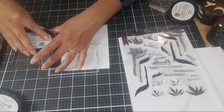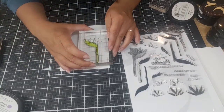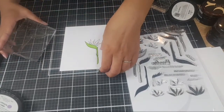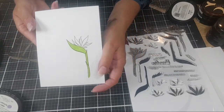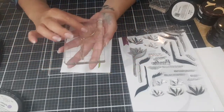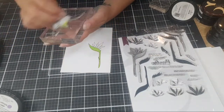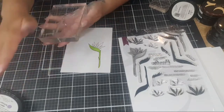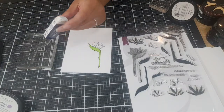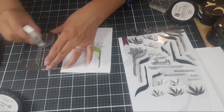Ink that one up, and stamp that into place. I didn't ink it properly. You can see here, oops, that my ink has pooled a little bit. Now, because this is a solid image stamp, it may have got a bit of grime, a bit of grunge on there. What I would do to make that stamp correctly, I do want to show you, is just take an eraser. Any regular eraser will do, and just rub it over the stamp, okay?